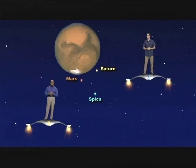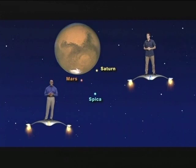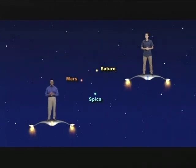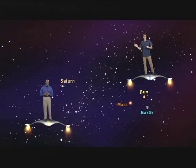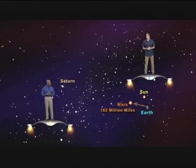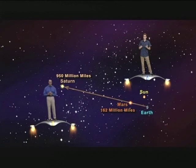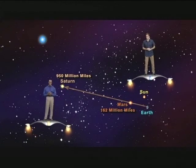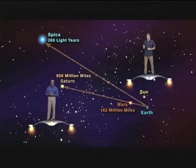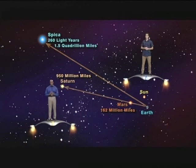The planet Mars is at the upper left of our triangle. Mars should look a little oranger than the other stars, and it's the faintest of the 3 objects in our triangle, despite being easily the closest. Mars is almost on the other side of the solar system from us, at about 162 million miles away. Saturn is over 950 million miles away, but that's nothing compared to the distance to the stars. Spica is 260 light years away. In miles? Spica is 1.5 quadrillion miles away.